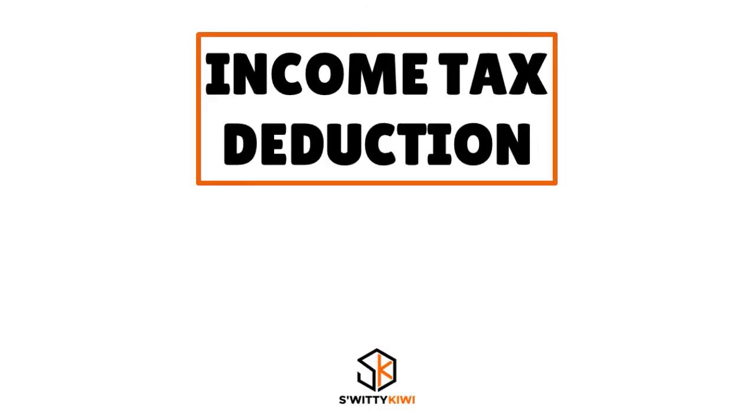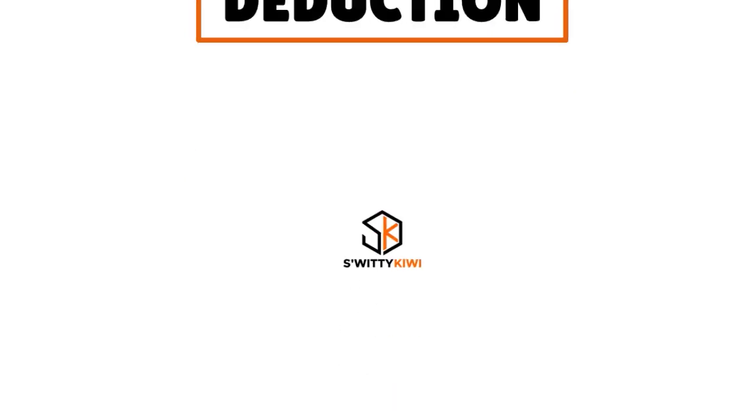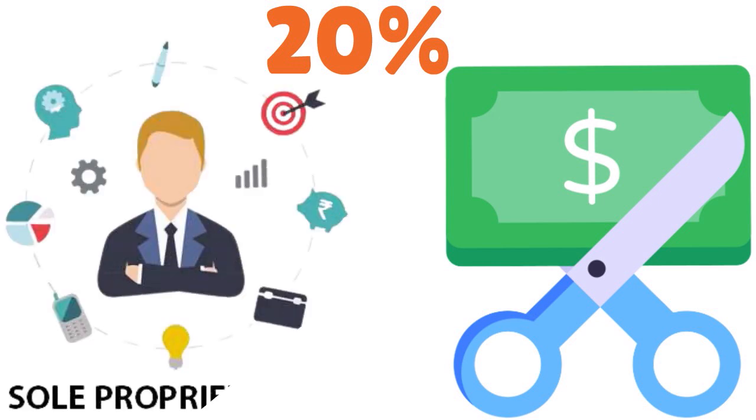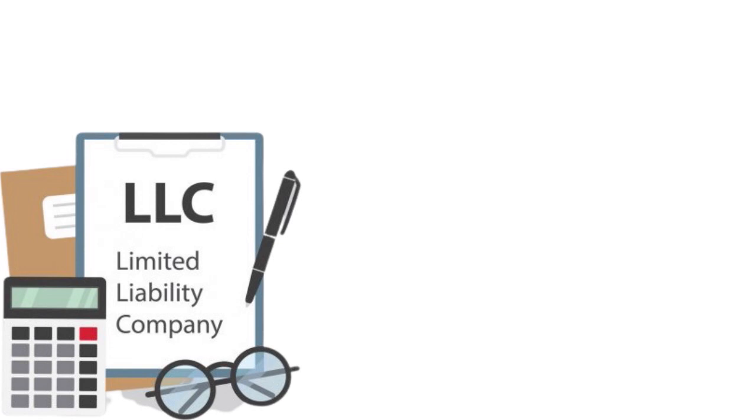You can also think about using the qualified business income tax deduction, the QBI. This is really good. This was a provision introduced by the Tax Cuts and Jobs Act. Basically, it's a deduction that allows you to deduct 20% from your qualified business income if your business is a pass-through entity. So what is a pass-through entity? It's things like a sole proprietorship, an S corporation, a partnership. In other words, whether you are a single-member LLC or a multi-member LLC, you are considered a pass-through entity.